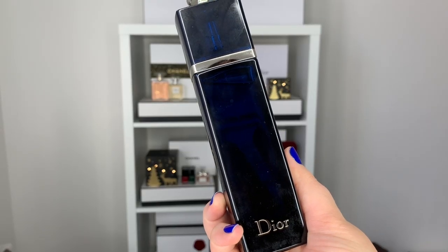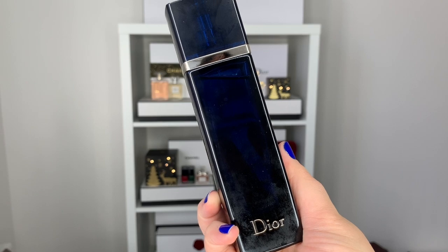And then last but not least, we have a perfume that I have coveted for a very long time. This is the Dior Addict Eau de Parfum. This is also a vanilla perfume, but I don't think there's any patchouli in here. I think there's more florals in here. There might be violet. It's a bit lighter and softer. This is sweet gourmand, whereas Coco Noir is more heavy.